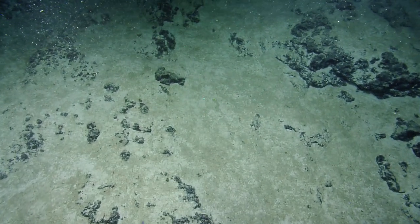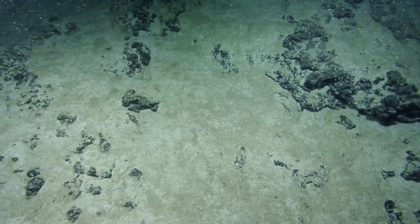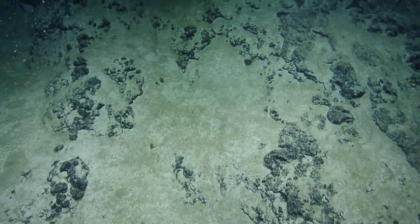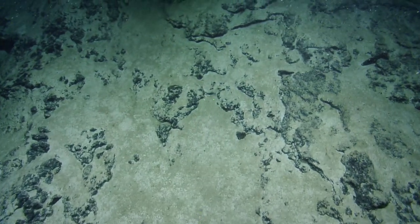Time is up here. Our ship move is ending, but we'll let you get a look. I'm zipping again. We'll let the ship move run out, so if you want to look around, we can. We're trying to find a very hard to see little white coral.